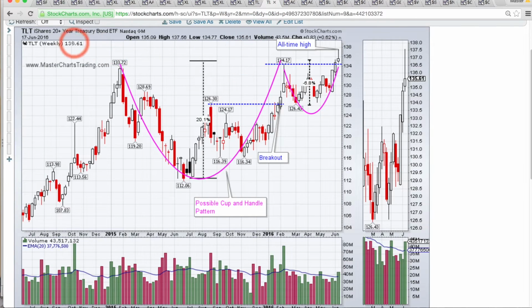Next is TLT on a weekly time frame. And you can see it's a similar picture here, an all-time high, but this looks very similar to a rejection candle. Like you can see this candle right here, also a rejection candle, and we had a corrective pattern for about 4 weeks afterwards. So I would not be surprised again if we see some corrective pattern following this week.